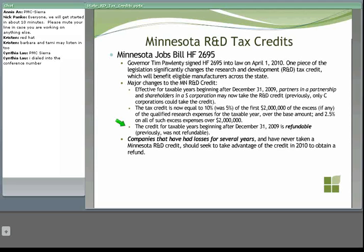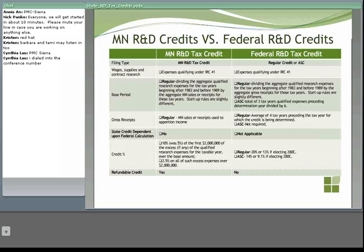So if we look at the differences between the Minnesota and federal credits, we can go back to the wages, supplies, and contract research, all Section 41. The base period is very comparable between the Minnesota and federal. But one thing I want to point out is that the gross receipts relies upon the Minnesota sales or receipts that are used to apportion income, which is a little different than the gross receipts requirements for the federal.